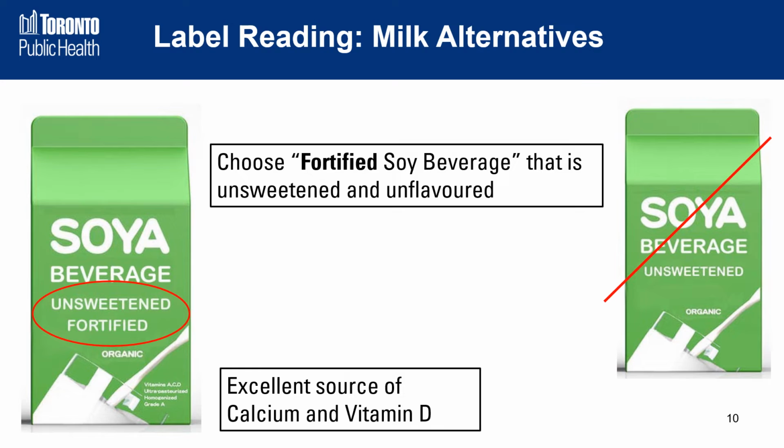Cow's milk in Canada is fortified with vitamins A and D. When choosing a soya beverage, make sure you see the word fortified listed on the package. Not all soya beverages are fortified. The package on the right states that the soya beverage is unsweetened, but it doesn't say that it is fortified. It would not meet the nutrition standards.